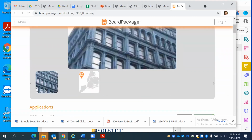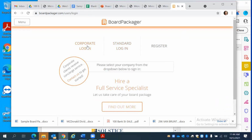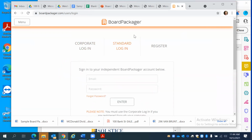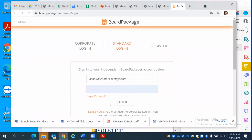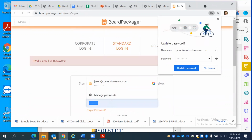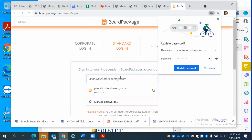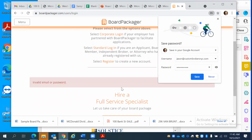What you can do in here is create an account, with a standard login. You log in, and it's going to allow you a space to, let me see if I can remember my login. I can show you. I just don't want to show you. Oh no, that didn't work. Let me try it one more time. You're missing the N in NYC. Oh, thank you. Good catch. Still no.